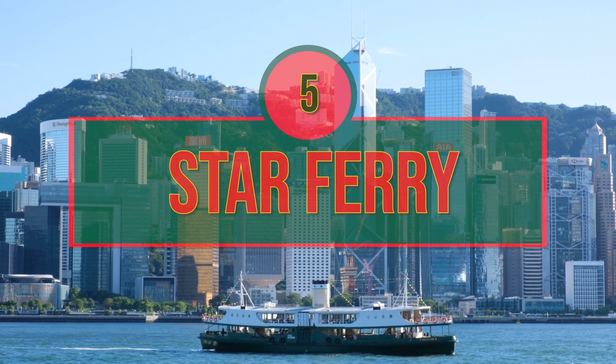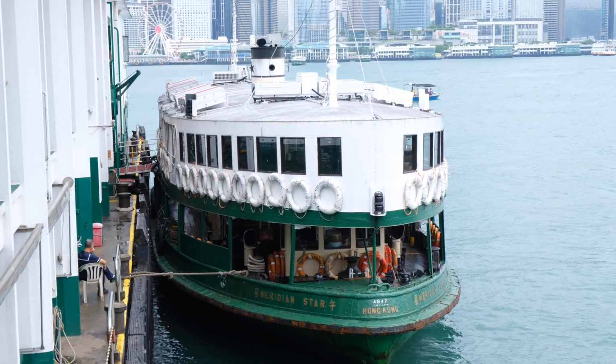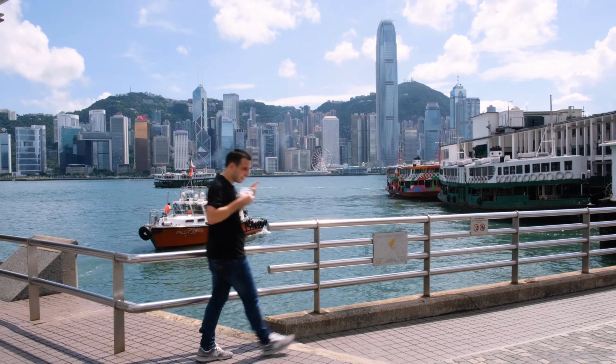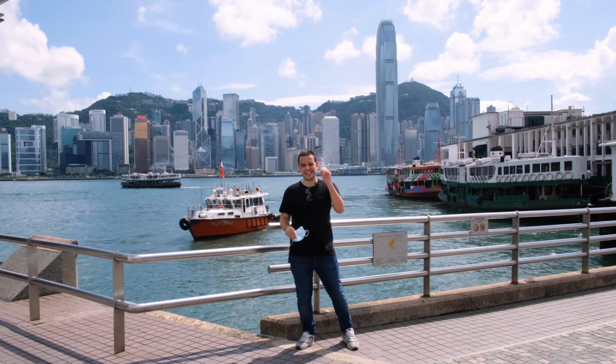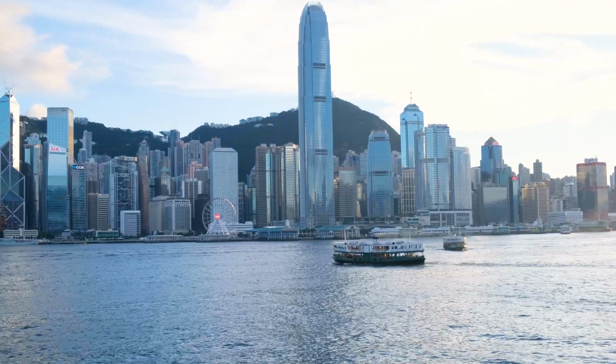5. Enjoy the journey of a lifetime on the world-famous Star Ferry. The Star Ferry has been carrying people across Victoria Harbour since 1898, and today is undoubtedly the most iconic form of transport in all of Hong Kong.